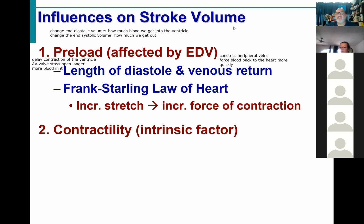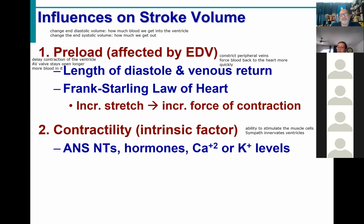Notice along the same lines, as I mentioned, the ability to stimulate the muscle cells has that ability to increase the contractility. Remember, we talked about how the sympathetic actually innervates the ventricles, the Purkinje fibers, to stimulate them to contract more. So that's sympathetic neurotransmitters, adrenaline, right? When someone jumps out and scares you, you can feel your heart pounding in your chest. And even calcium and potassium levels, all of those are things that can affect the intensity of that contraction. And obviously, the stronger the contraction, the more the blood moves. So a stronger contraction is going to increase our stroke volume. And an increase in our stroke volume means a greater cardiac output.